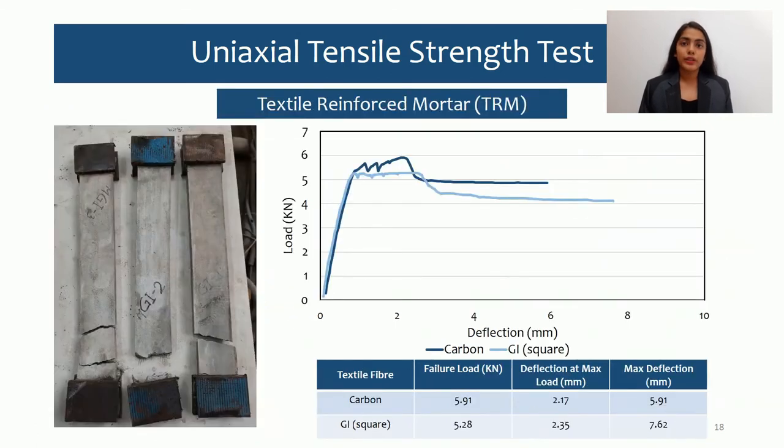Carbon and square-oriented GI fiber was used as reinforcement in the uniaxial tensile strength test of TRM. From the graph, it is seen that the failure load of carbon fiber TRM is slightly higher than GI fiber. GI fiber TRM had more deflection compared to that of carbon fiber.